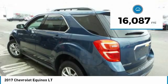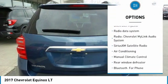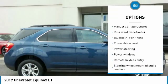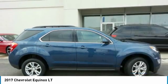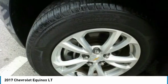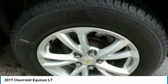Here are some of this vehicle's great options: traction control, dual airbags, air conditioning, power steering, four-wheel disc brakes, compass, rear window defroster, security system, power windows, electronic stability control. Wouldn't you look great in this vehicle? Stop in today and see for yourself.